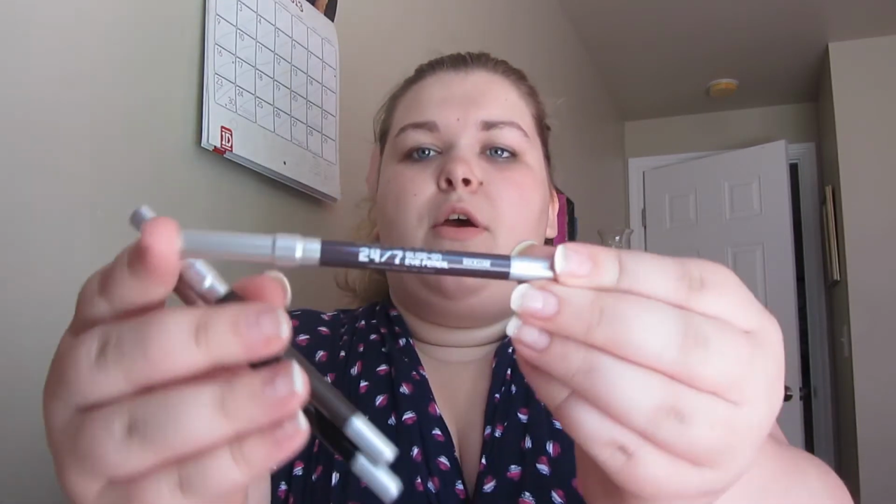And then I went back like 2 days ago, and I got this set of mini Urban Decay glide on eye pencils, and it came with Rockstar, which is a purple, Demolition, which is a brown, and Zero, which is black.